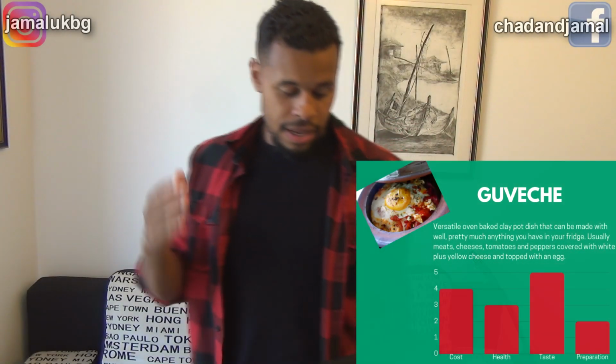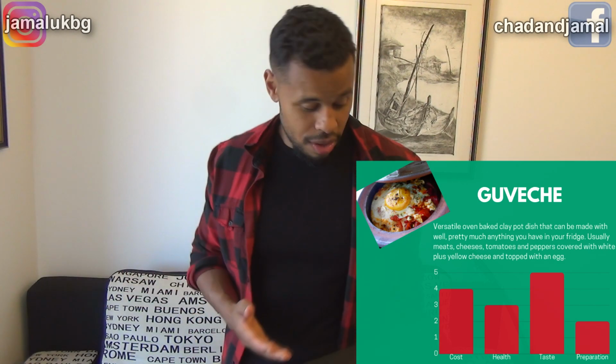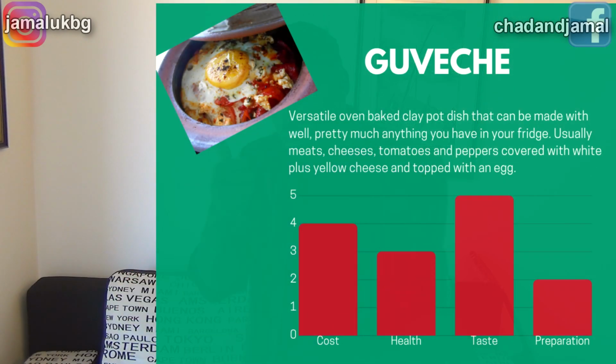Now, let's have a look at the stats. Now, Guga is a very strong dish. As you can see from the chart, guys, when it comes to cost, it's a bit expensive. Now, the reason why it is quite expensive is because, well, if you want to do it properly, you've got to get some good sausages, I don't know, some good natural, organic bio sausages. You don't want none of that rubbish, man. You want that good stuff. You've got to get some nice in-season vegetables.